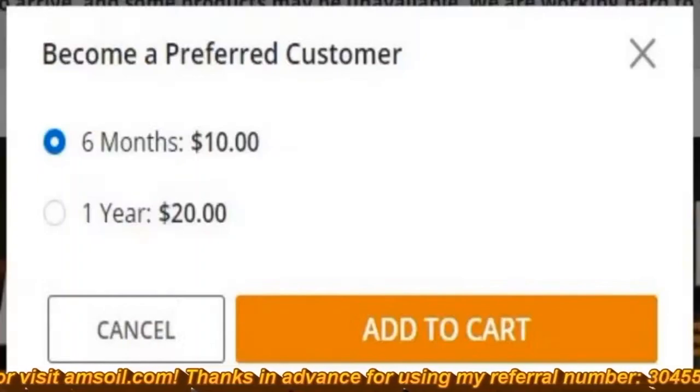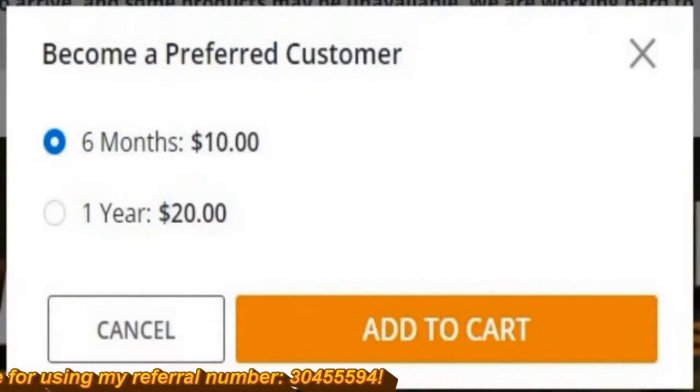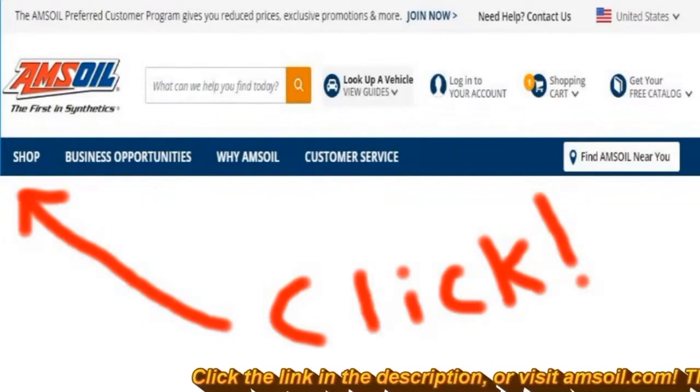This will pop up. You select the duration you'd like, whether it's 6 months or 12 months, and click Add to Cart. Now, once this pop-up goes away, you'll be back on the main page. In the upper left, you'll see where I've got that red arrow. It says Shop. Now you can start shopping for products, and on your very first order, you're going to get these discounts and the free shipping as long as it's over $100. You'll get all of these benefits right away.